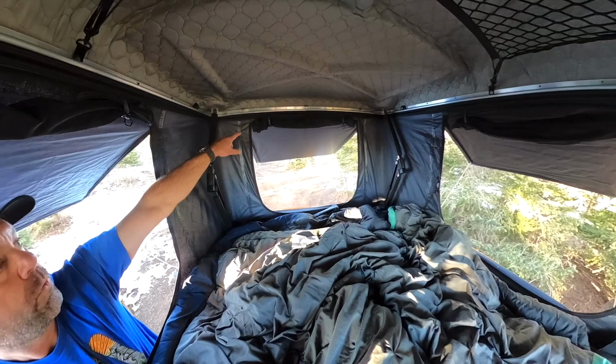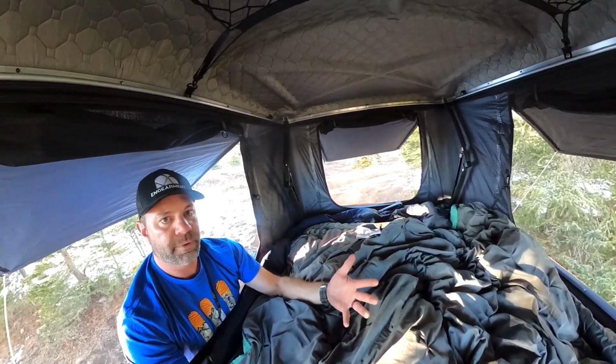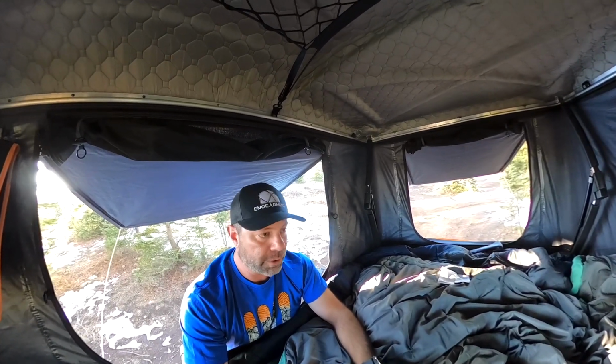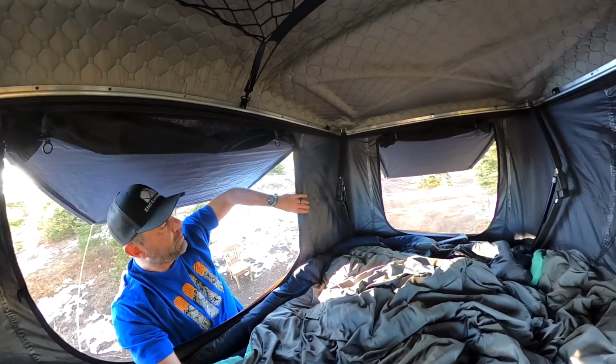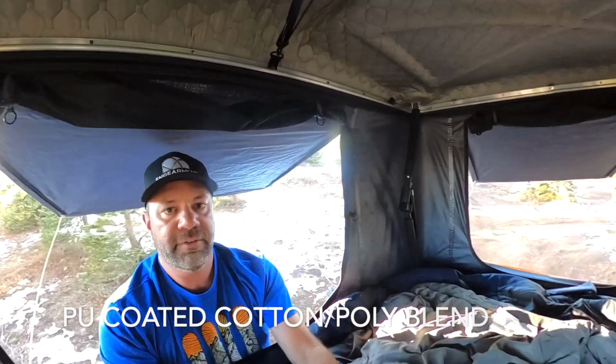These mesh windows will roll down. If you're camping in the summertime, there's bugs, and that keeps the bugs out. Right now there are no bugs because it is November. And then the material is waterproof, very durable. You've probably seen our dogs in a lot of other videos. They're 60-pound dogs, big old claws, and they don't do jack to this tent.